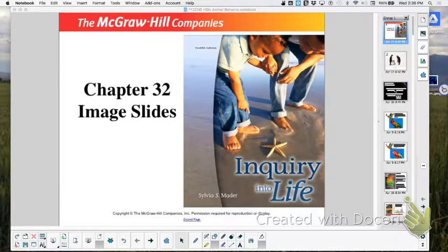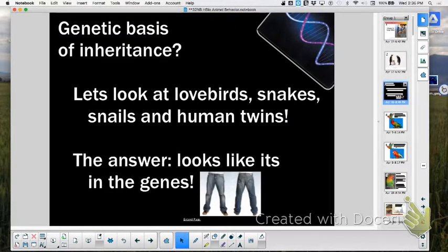So, the first thing we talked about in our behavior chapter is whether our behavior is nature versus nurture. Is it in our DNA or is it due to our environment? We actually looked at a whole series of experiments, and I would be comfortable with those experiments that supported that it's in our DNA.